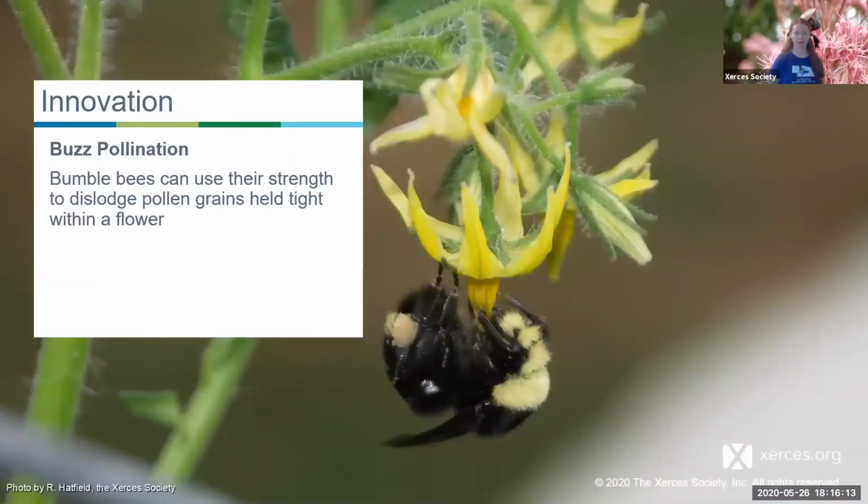And this is a bumblebee here, this photo, carrying out what's called buzz pollination. And this is another way that the bumblebee can use its large muscles to pollinate a plant that a few other species are capable of, but most bees cannot do this. So what the bee is doing is she's inverting herself onto the male part of the plant. And this could be like a pepper or a tomato, a type of flower that sort of hangs pendant. And the pollen grains are held very, very tightly up in the stamen there.